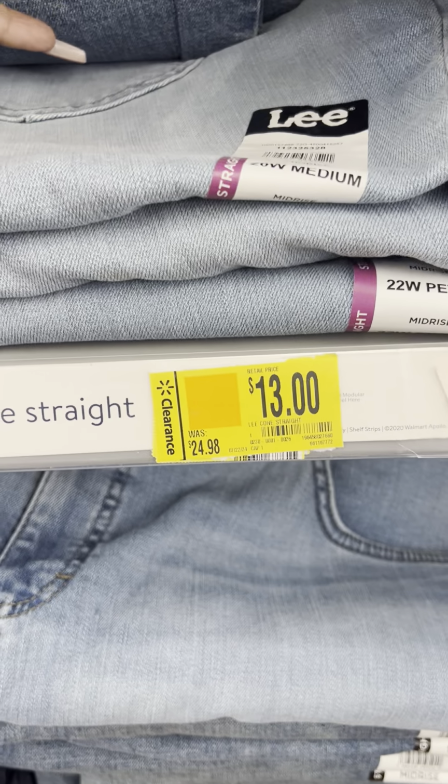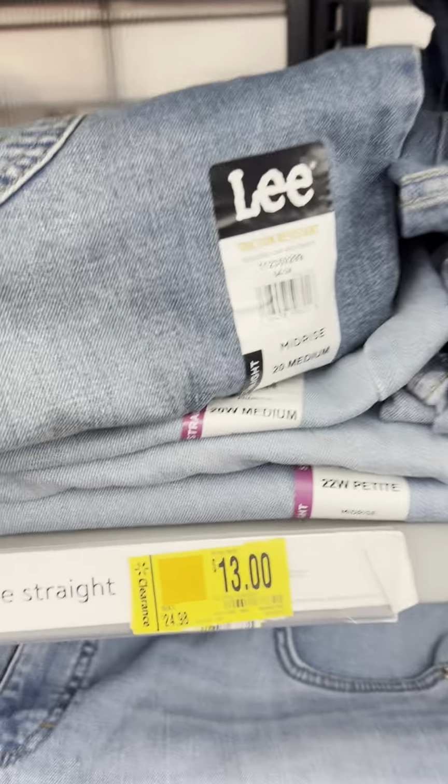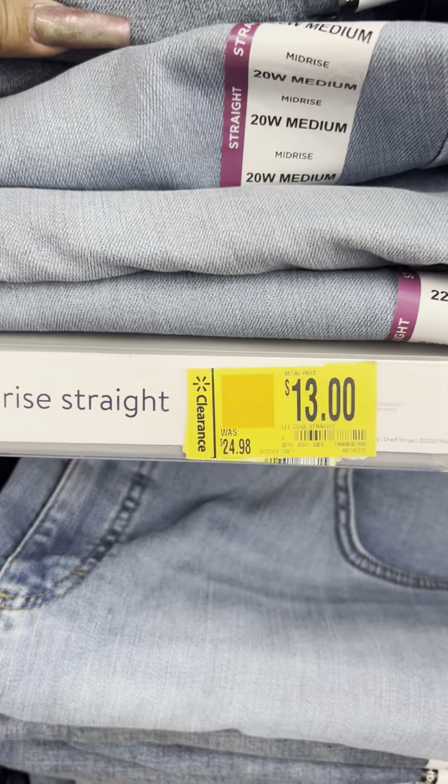They do have the Lee jeans right here. These are marked. This is what they look like. These are on clearance for $13. They were $24.98. They have some Levi's for women. These are for $15.